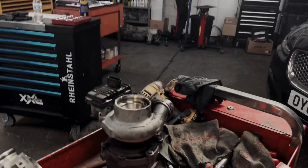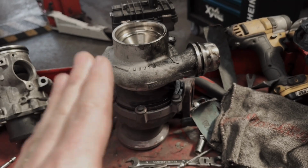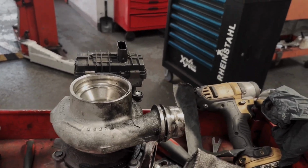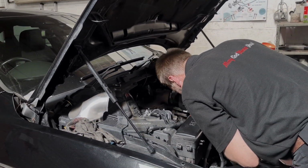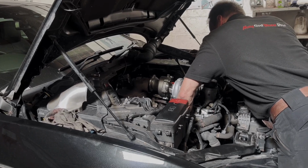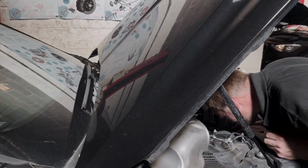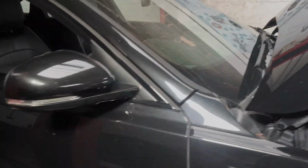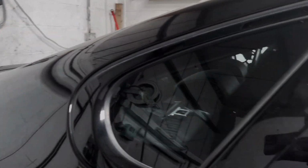The old turbo is here, and it had a problem with oil passing through it. It was leaking quite badly, and then the customer brought it to us and we are replacing it with a new turbo. We also did a service on it, and now we're going to do a DPF regeneration on the car. This is another Jag from one of our customers in Rugby.